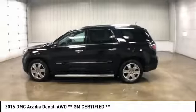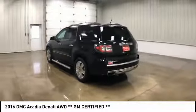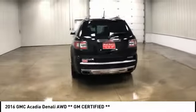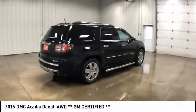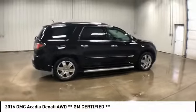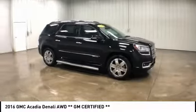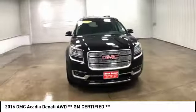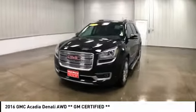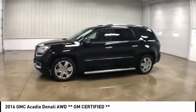We are pleased to show you the 2016 GMC Acadia. The GMC Acadia is great capability coupled with exceptional safety, offering better highway fuel economy than any other 8-passenger SUV. Advanced technology and thoughtful ergonomics, the Acadia is a premium utility that rejects compromise. And it's priced below $35,000.